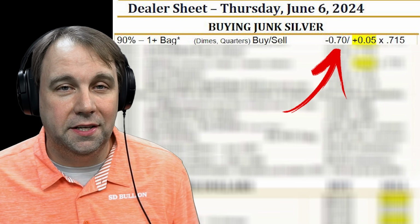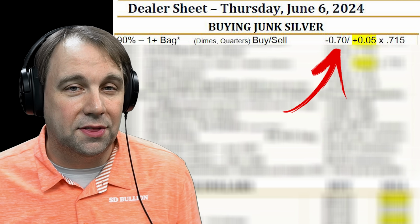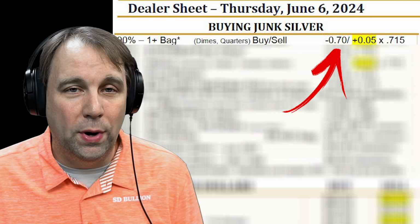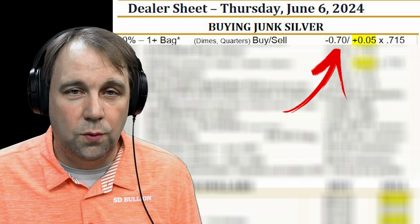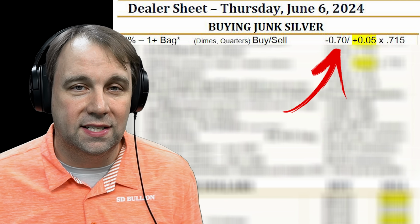And if you look at the spreadsheet that I showed you earlier from that wholesaler that's selling it for just 5 cents over melt, you can see that their buy price is actually 70 cents back of melt. So if you took, let's say, spot price today at $31.45 and multiplied it by 0.715, which comes out to around $22.49, and then you subtracted that 70 cents, you would come up with $21.78. So he would probably, I don't know what he would pay if I had 500 face, maybe I should have asked, but he'd pay more. Maybe he'd pay $20.50, maybe he'd pay $21. Then he would just turn around, ship it off to a wholesaler, and bank the difference.